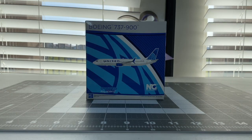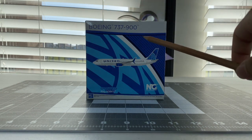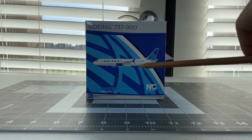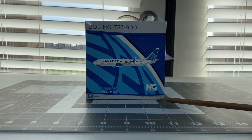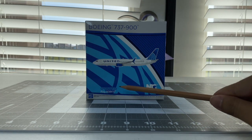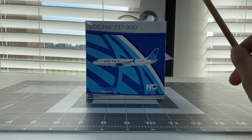Alrighty, so transitioning to my second 737-900ER, this time in United's Evo Blue livery. This is a pretty nice box design. Now, of course, I'm going to be going over the box. So we got your Boeing 737-900ER titles right there, the computer-generated image of the aircraft. Man, I love this box design. Look at that. Doesn't United's Evo Blue box design from NG look pretty? Yeah. Your NG Models logo right there, 1/400 scale collectible model, United Airlines right there. Registration November 38417. And there's your Boeing licensed product.